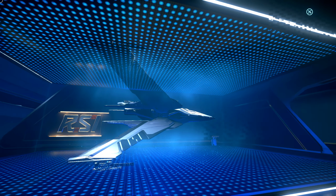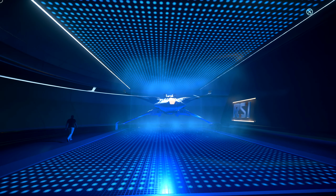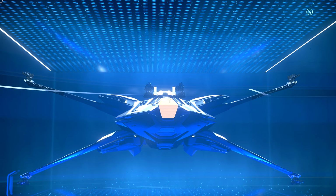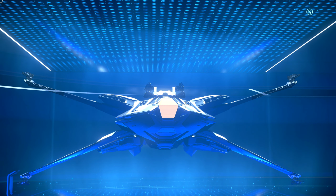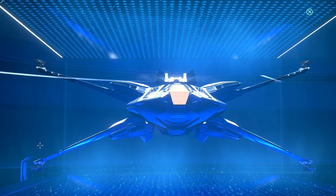So yeah, here it is. This is the RSI fighter. So this is RSI's first actual fighter. So the Mantis isn't a fighter really, but this thing is an actual fighter. So it's equipped with 8 size 2 missiles. They can only carry size 2 missiles. You cannot swap them out. But it comes with a whole lot of firepower.